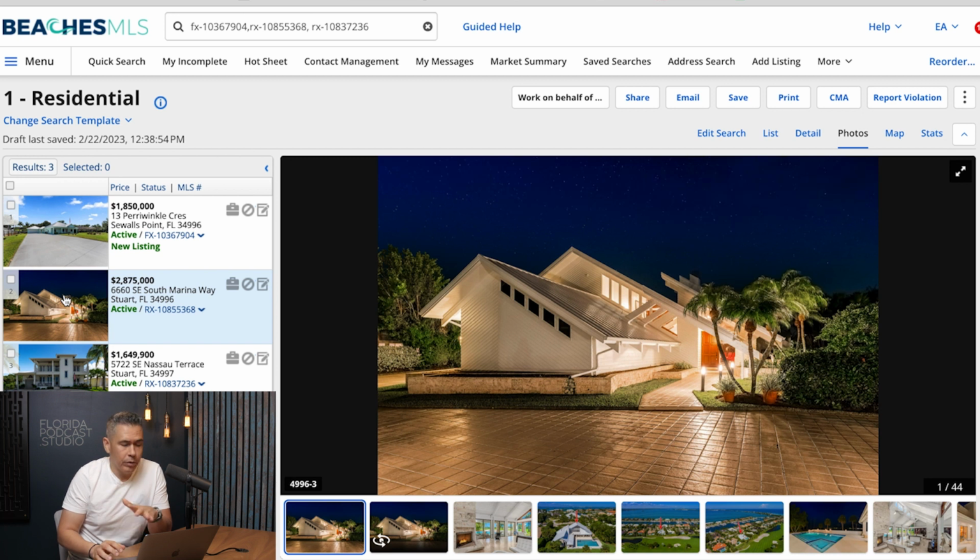Now, the thing to know about Sailfish Point is not only do they have obviously a higher HOA fee than most, but they also have the equity membership fee, right?